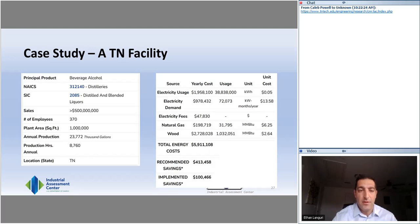Over here you have this plant is running 24/7, 8760 hours per year. And here is some basic information about the plant. This plant was using wood to generate some steam as well as natural gas, but they're using some electricity as well.